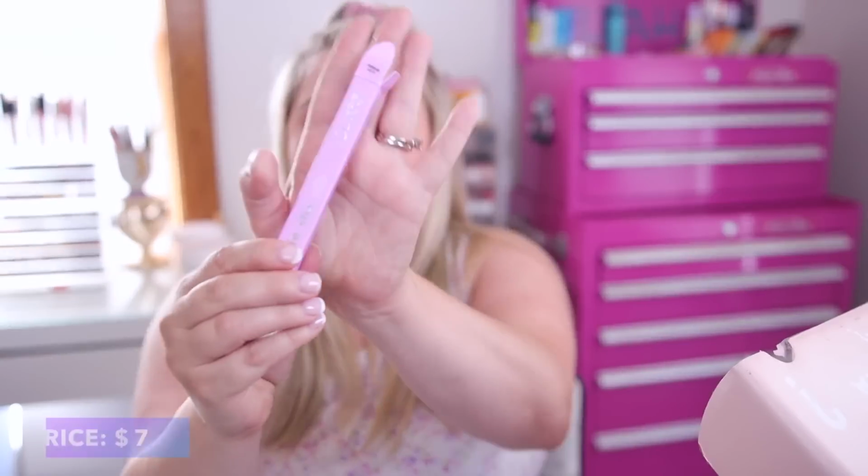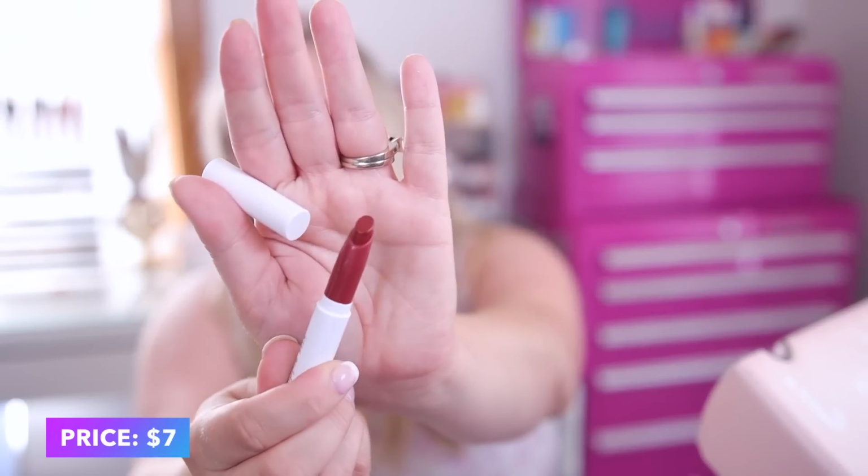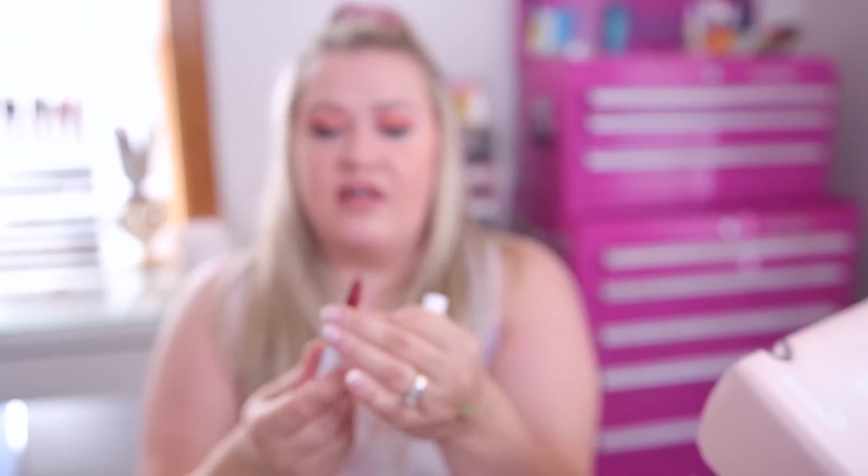We also got a LIPPIE STIX in the shade Poison. This is a matte color. I might put this one in the giveaway. I don't wear a ton of darker reds like this, but this will be nice for the upcoming fall season.